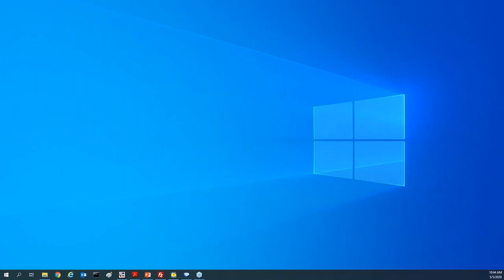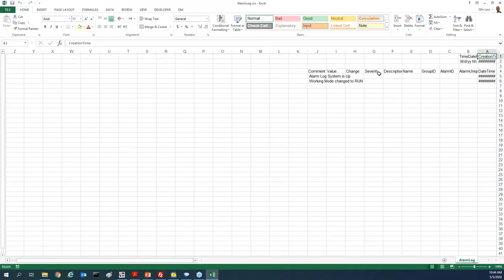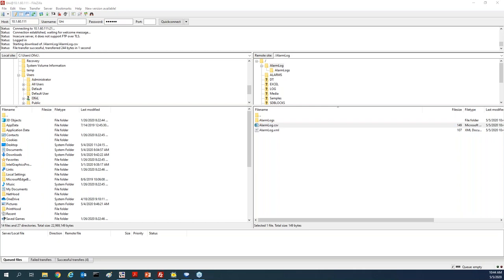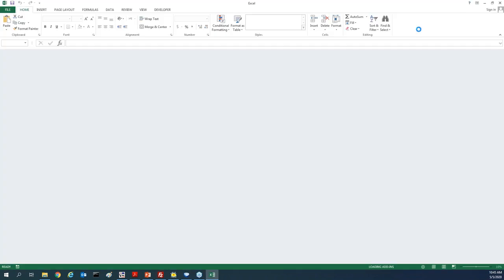And let's open the file just to take a look at how it looks. Okay, I didn't take the right one, sorry. Let me just take a look. Never mind, let's just open one anyway, so that you can take a look at how the logs look.